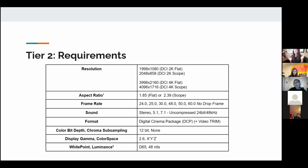Most people, if they want to go to tier 2, go with the flat option because it's very similar to the resolution for HD. It's 1998 by 1080. So you don't worry about having your film look super different, as if it was that 16:9 aspect ratio. You just get the benefit of having a higher resolution, and you can do 2K or 4K as I mentioned.